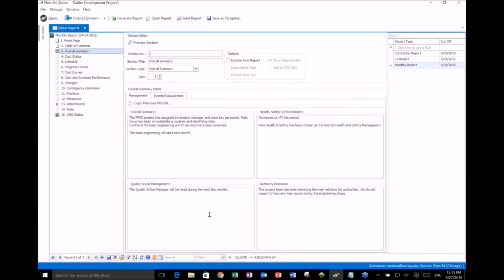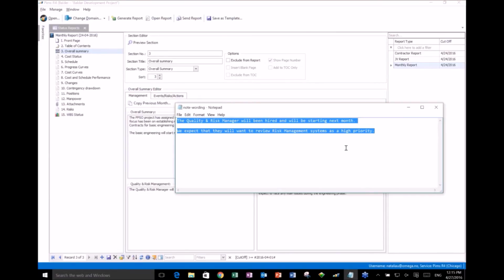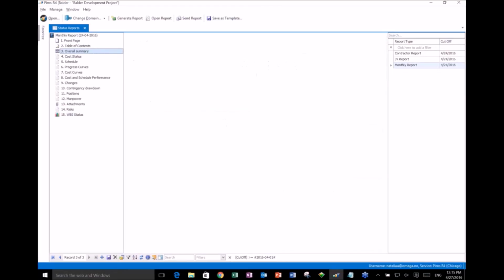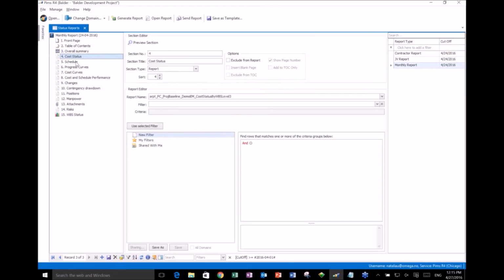So I've had an email back from the quality and risk team, and I've grabbed the details of that here, and all I'm going to do is paste that in for this particular period. So I've added that in, and you'll see later when I generate the report, it's there. These other sections, like that one there, have some narrative. They also have some reports. This one here is just running a standard report from within the system. Again, another one here is schedule with a particular filter set up to show the information I need.